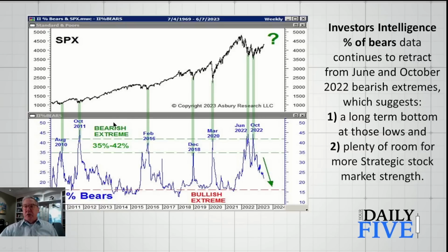A bearish extreme in this particular piece of the II data showed a bearish extreme on August 2010, October 2011, Feb of 2016, Dec of 2018, March of 2020, the COVID bottom. And then we've got 2 side-by-side bottoms in June and October of last year, which were the big bottoms of last year. That suggests that another similarly important bottom is in place in October. And the fact that this metric hasn't moved to most bullish extremes yet suggests that the move still has legs.